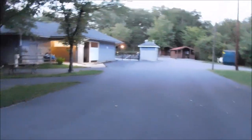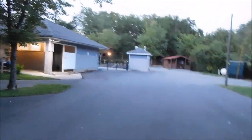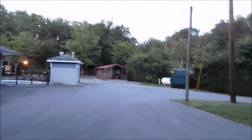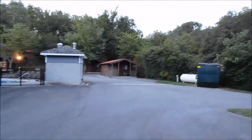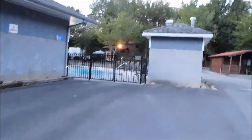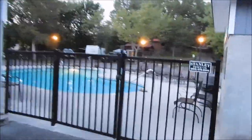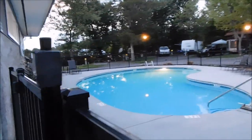I'll show you the pool and the bathhouse area and the guest laundry. Right back here, one of the camp cabins behind it. Right there. There's two of them there. There's some more back up on the hill behind. But we have the pool area. It is open from 9 a.m. to 9 p.m. here. It is heated from what I've gathered from online. So, pretty nice little pool area.